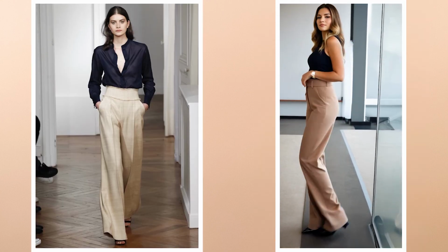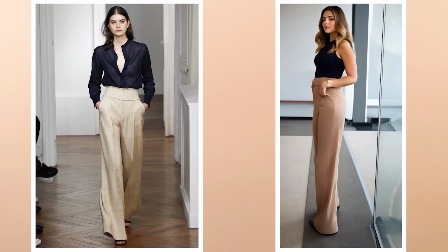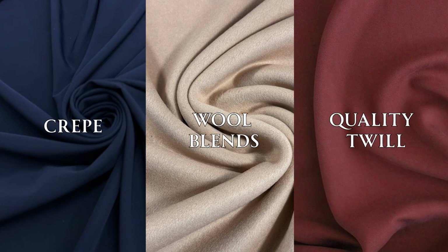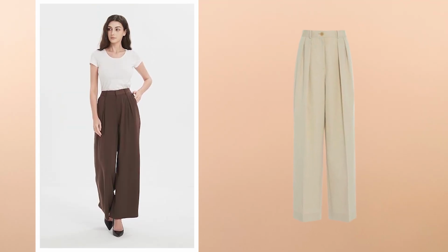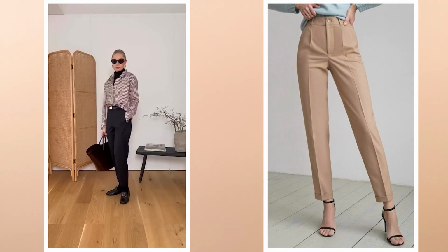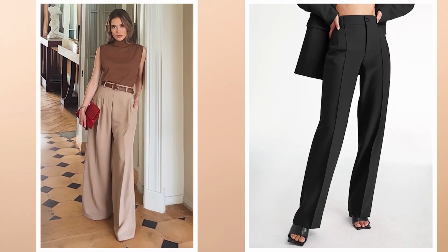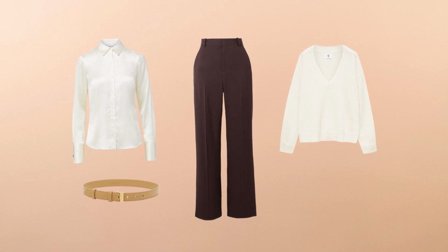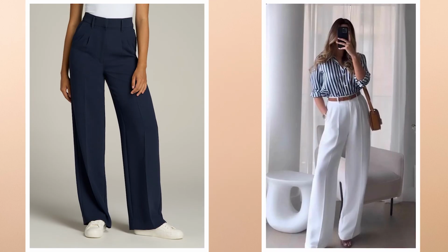The key is the fabric. You want something that holds its shape but still feels soft. Think crepe, wool blends, or a quality twill. These materials drape beautifully and won't cling in the wrong places. A wide leg cut is perfect if you want fluid movement, while a more tailored style offers a sleeker, more structured silhouette. Either way, they're incredibly easy to dress up or down. Just tuck in a blouse or a lightweight knit, add a belt, and you're good to go. They do most of the styling work for you, and that's exactly what makes them a wardrobe staple.